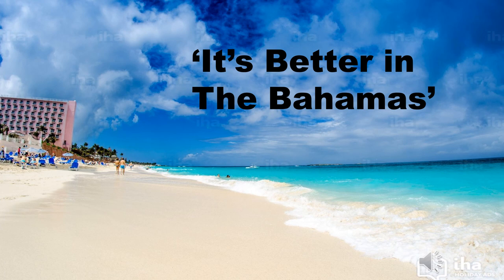We conclude today's lesson with the Ministry of Tourism slogan, "It's better in the Bahamas." Therefore, let's all do our part to conserve resources to be enjoyed by ourselves, our visitors, and future generations.